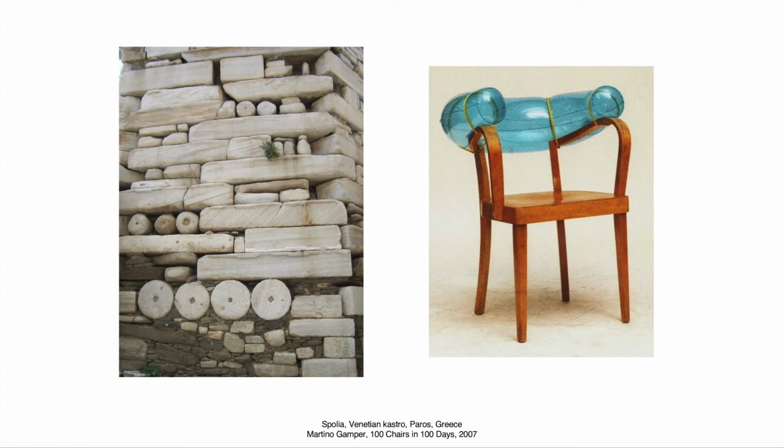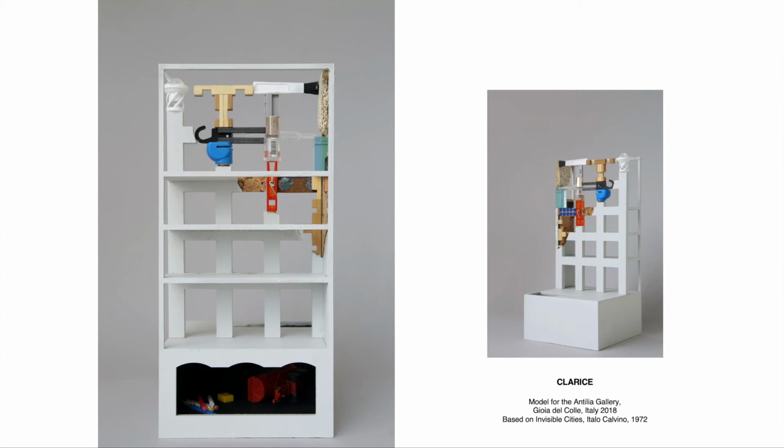temple. And a more contemporary example of reusing and assembling found objects would be Martino Gamper's 100 Chairs project. Both these examples are interesting to us since their designers seem to have taken found objects, examined them partly without preconceptions, and assembled them into new, different wholes. We got an opportunity to play with spolia and reuse conceptually when we were invited to participate in a small exhibition in Italy. For the exhibition, each invited practice was asked to interpret a chapter from Italo Calvino's Invisible Cities.